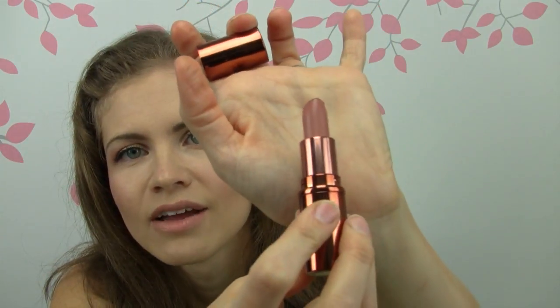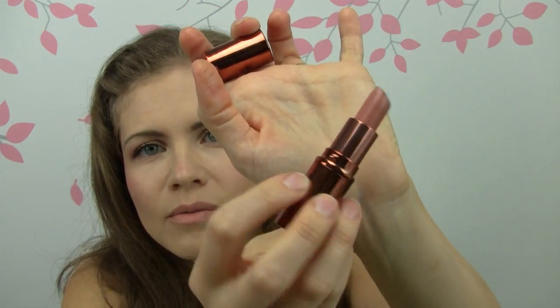And then this lipstick, you guys, this lipstick is just so amazing. Everybody has to try this because I cannot stop wearing it. It's so pretty and it's so unique. It is called Nude from Mineral Fusion. Let me touch it up, just so you can really see the color.